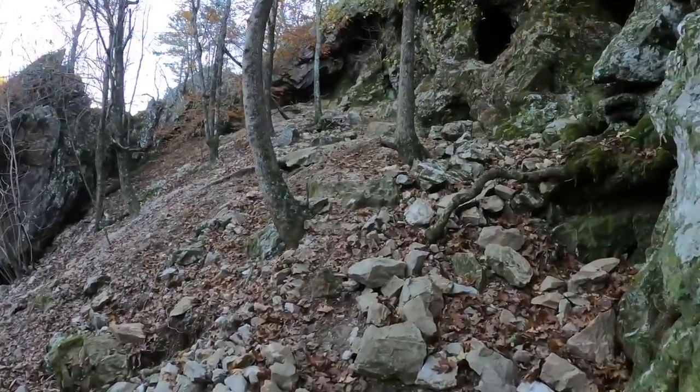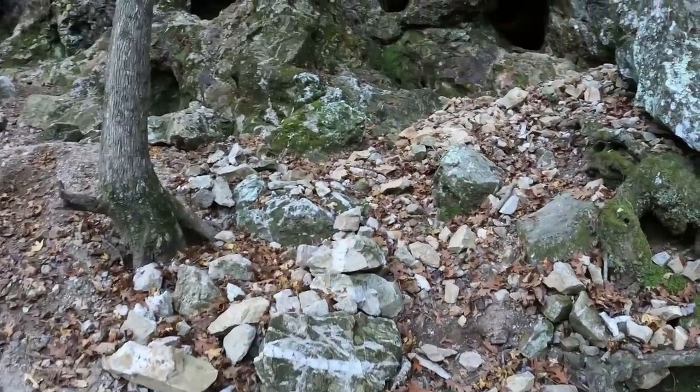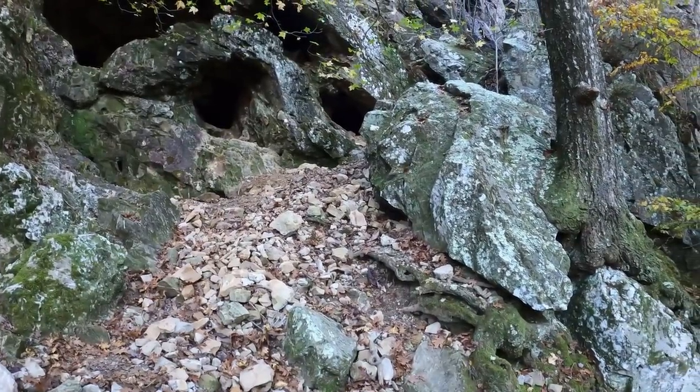And here are the caves. And we made it. Okay, it's been about a year since I've been here. And I'm back at the crystal caves. It's always fun to come out to this spot and dig for crystals in all these tailing piles.